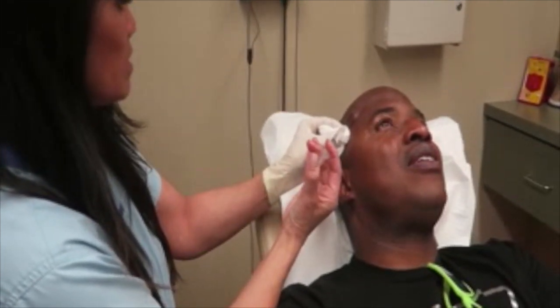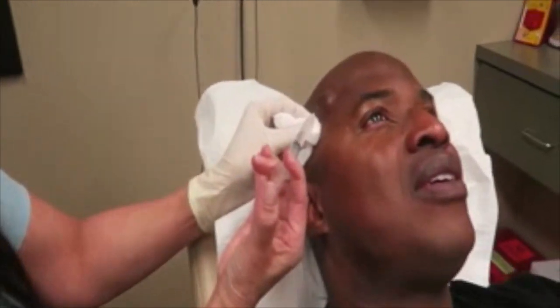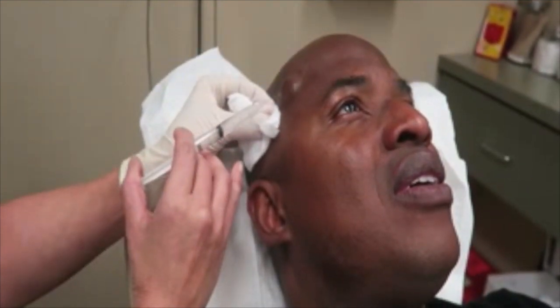Are you still feeling pinches here? No. Okay. I'm just checking all the edges here, really making sure. When we actually inflate the area with numbing, it's called tumescence. I feel those little pricks now.